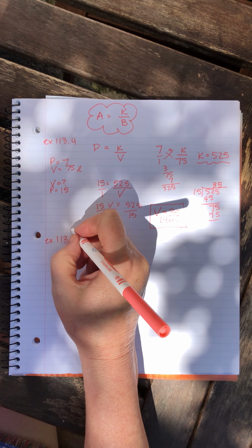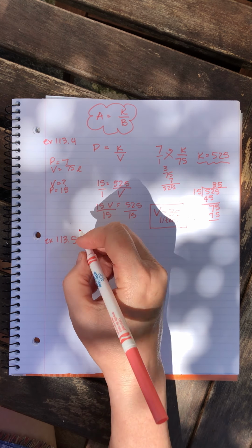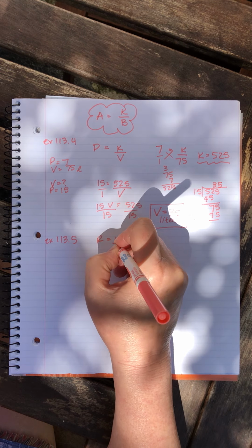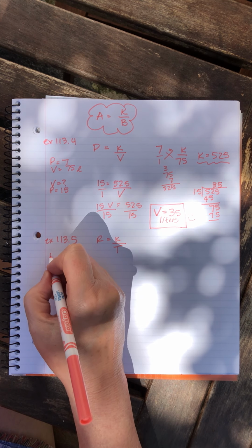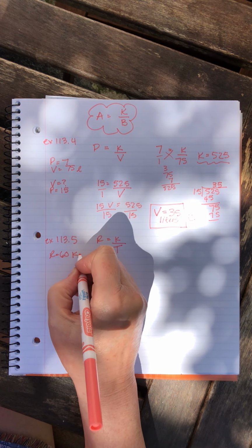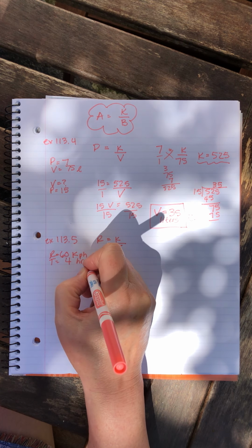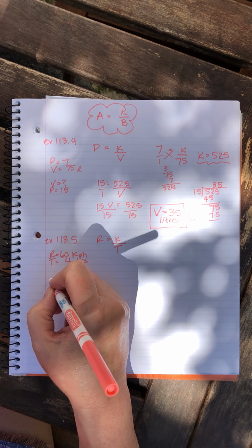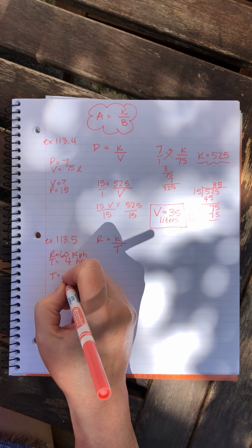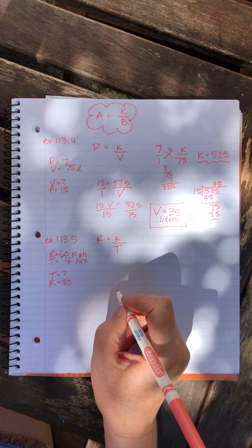Last one. To travel a fixed distance, rate is inversely proportional to the time required. Okay, rate is inversely proportional to time. When the rate is 60 kilometers per hour, the time required is 4 hours. What would be the time required for the same distance if the rate were increased to 80 kph?